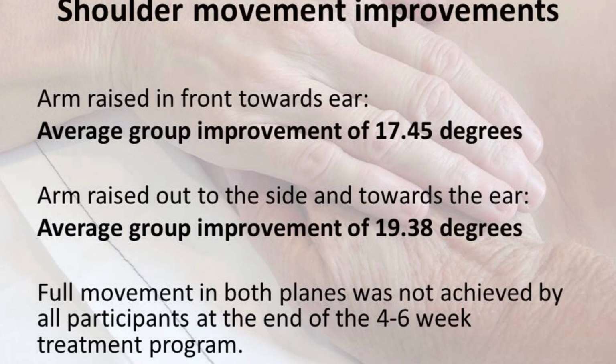Shoulder movement improvements, again recorded as the group mean, was an improvement of 17.5 degrees in raising the arm to the front, and 19.38 degrees when the arm was raised out to the side towards the ear. It is worth noting that full movement in both planes was not achieved by all participants at the end of the 4 to 6 week treatment program.